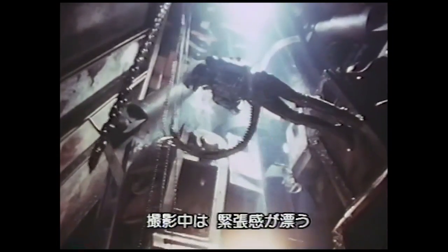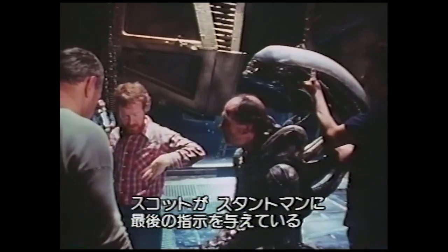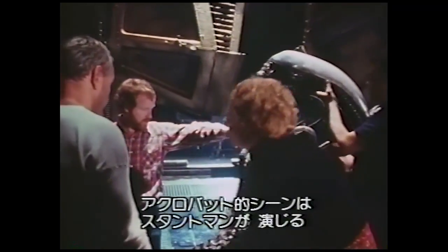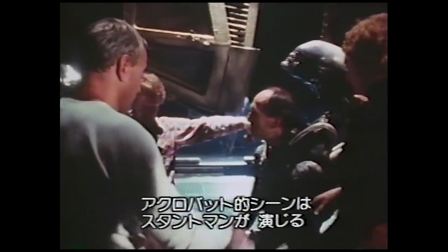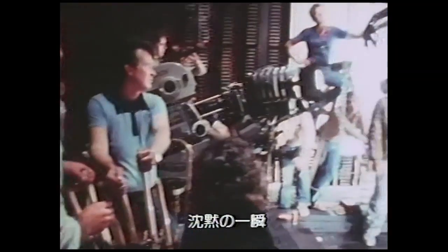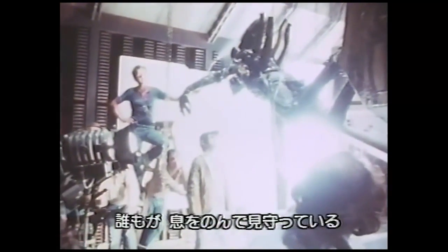Concentration is always very intense. Scott is giving last instructions to the stuntmen. The acrobatic parts of the scenes are mainly played by a stuntman. And now, complete silence. Everyone present is watching events with great suspense.